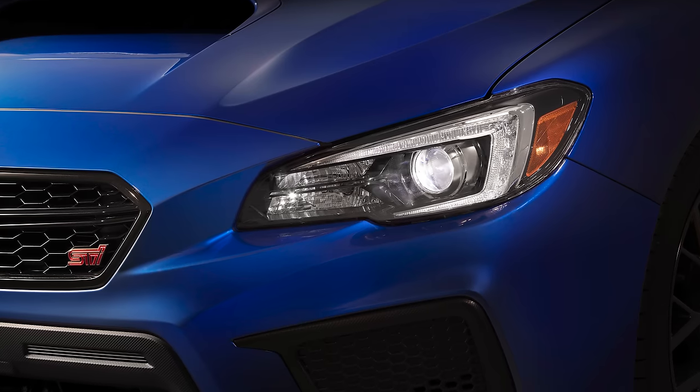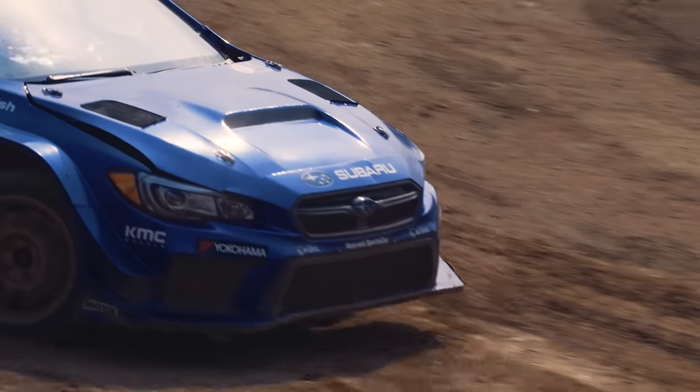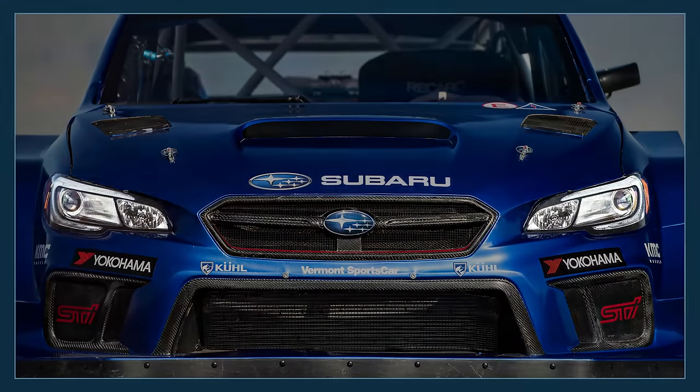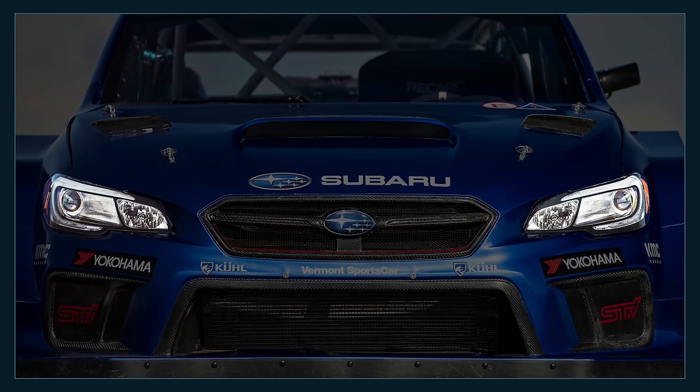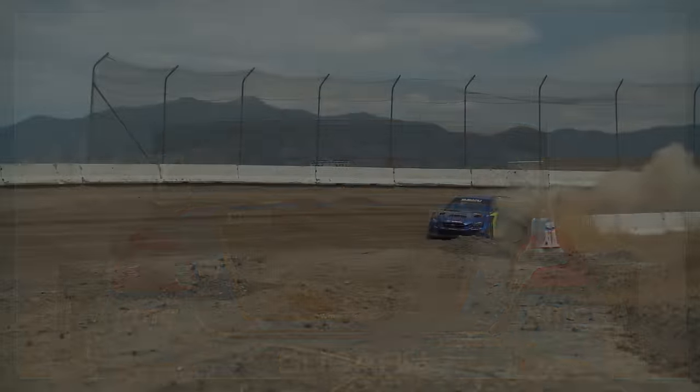Lastly, they killed the lights, literally. Rallycross doesn't run in the dark, so who needs headlights? They've simply replaced them with molded pieces of carbon fiber that mimic the shape of the headlight, and then sealed the deal with a sticker that looks like the headlight. And of course the taillights got the same VIP treatment.